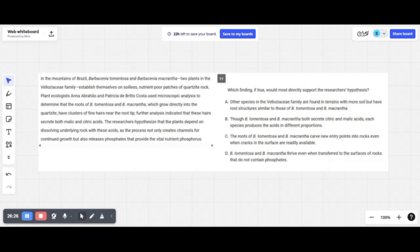Let's look at A. Other species in this family are found in terrains with more soil but have root structures similar to those of these two plants. So I would say that this option is false, because it says they have the same root structure, but they are established on soil. It means that they do not really depend on rock, which undermines our hypothesis.